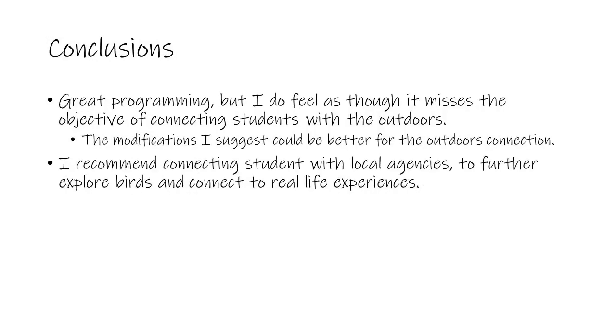Okay. And then finally, to conclude, overall the programming is great. I love it. I love Cornell. I can't suck up to them enough. They're great, but I do feel as though they missed the objective of connecting students with outdoors. I think you actually need to take them outdoors if you're saying you want to connect them with it.